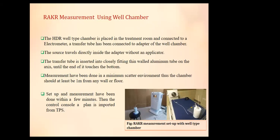So now I explain the reference air Kerma rate measurement using the well-type ionization chamber. I use cobalt-60 and iridium-192 sources in different hospitals, where one is the Varian GammaMed Plus and the other is the VBEC multi-source. The high dose rate well-type chamber is placed in the treatment room and connected to the electrometer. A transfer tube has been connected to the adapter of the well chamber. The source travels directly inside the adapter without an applicator. The transfer tube is inserted into the closely fitting thin-walled aluminum tube on the axis until the end touches the bottom.